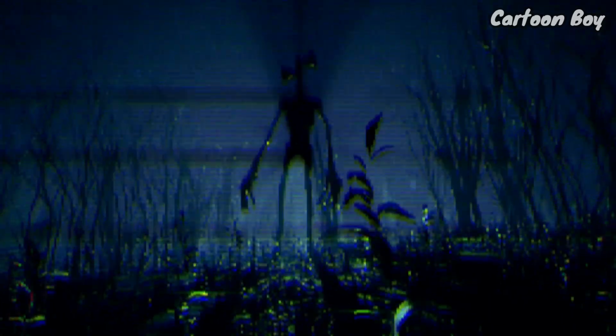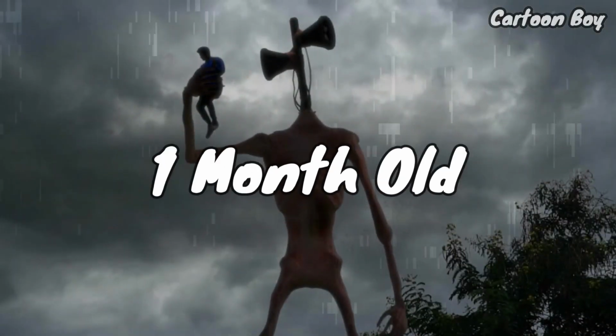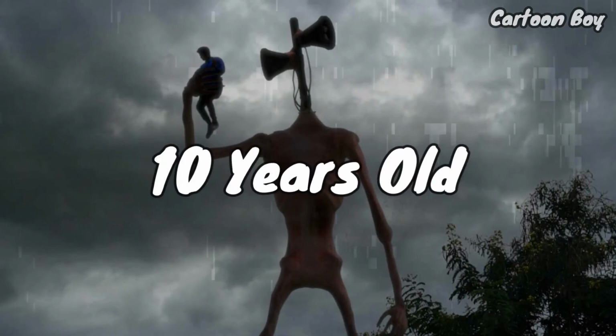Siren Head evolution from baby to now. From 1 month old to 10 years old.